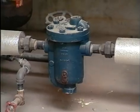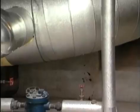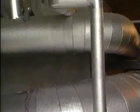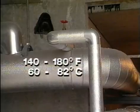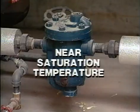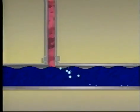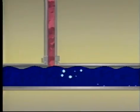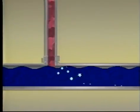In these areas, the drip traps from high-pressure steam mains often discharge directly into the pumped condensate return lines. The temperature of the condensate in these lines usually ranges from 140 to 180 degrees Fahrenheit. The condensate being discharged from the steam trap is at nearly steam temperature when it passes through the trap orifice. When the trap discharge enters the low-pressure condensate line, a great deal of it flashes back into steam.